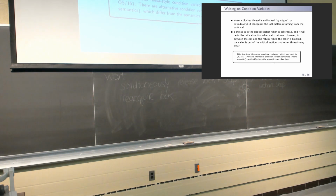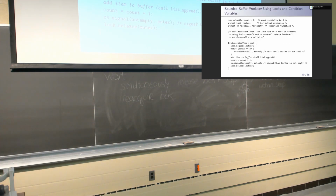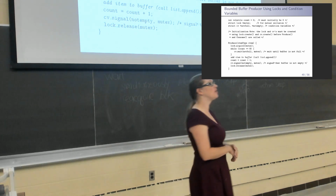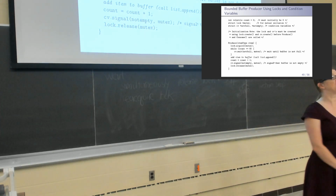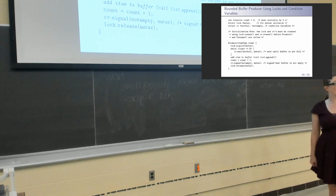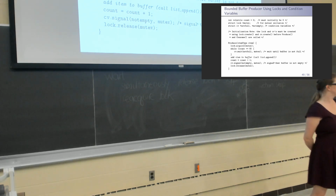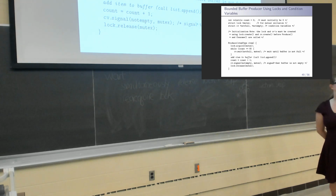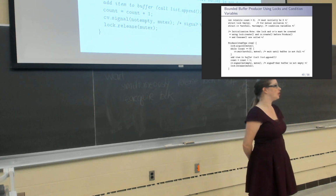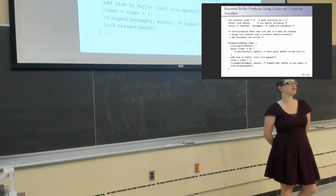All right. So, what I'd like to show you now is, I'll turn these spotlights off here. I'd like to show you now how to implement producers and consumers with our condition variables. Now remember that with condition variables, we also need a lock. So in this case, I have a count, which is to keep track of the number of items in the buffer. And then I have a lock, which I am using to protect the count. And I have two condition variables because there are two conditions. One is I'm waiting for the buffer to be not full. And the other is I'm waiting for the buffer to be not empty. So I have one CV for each of those conditions.